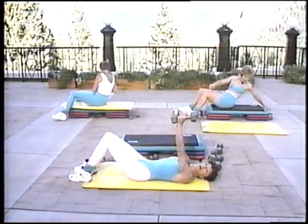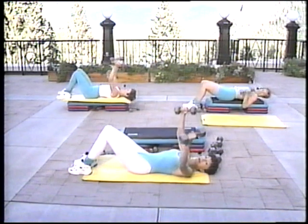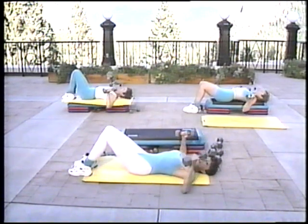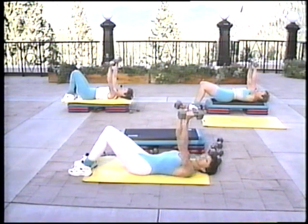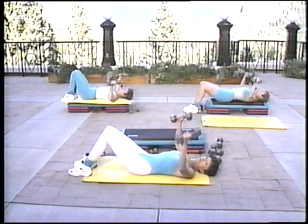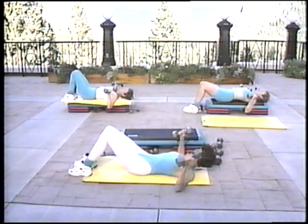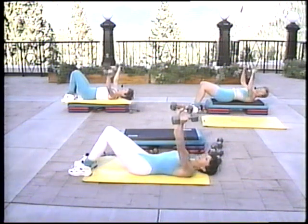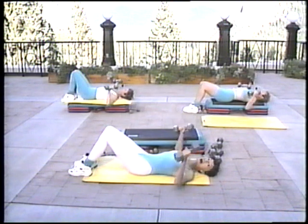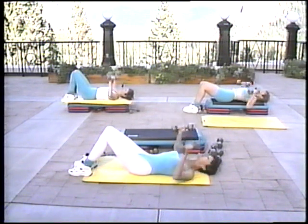Up and up. Now, even in this position, we should have an abdominal brace. Whenever you're working weights on your back, your low back should be pressed into the mat or the floor or the carpet, whatever. It's safer and better technique. How many more? Oh, about 10. Just kidding. How about 3? How about 4 more after this? 2. And here's the last one.